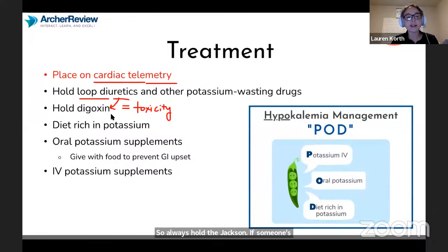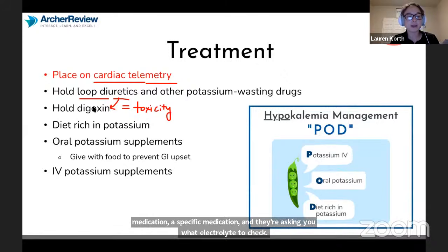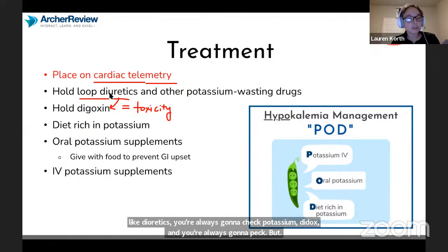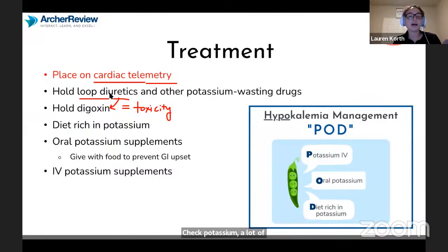And just a tip for the NCLEX, if they ask you about a specific medication, and they're asking you what electrolyte to check, typically it's going to be potassium. Potassium and pharmacology are huge. They go hand in hand. They also butt heads. So like diuretics, you're always going to check potassium. Digoxin, you're always going to check potassium. A lot of herbal supplements will mess with your potassium levels. So a lot of meds are going to require normal potassium levels.